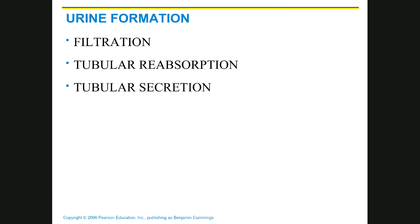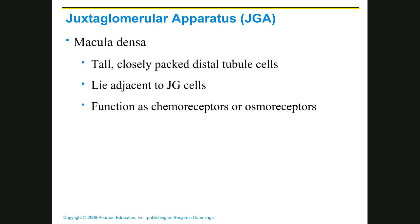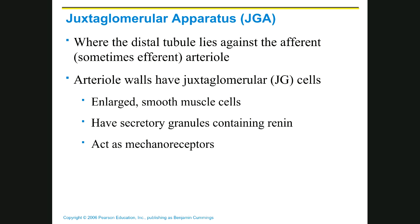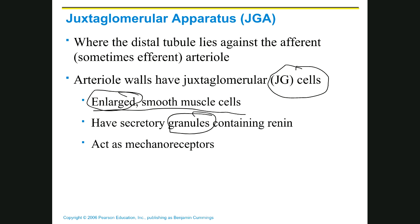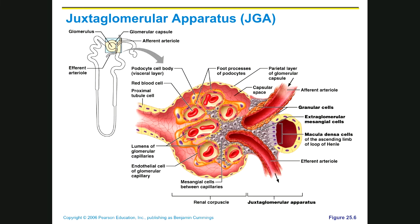And so if we go back, there are two types of cells, JG cells, here they are. Remember, they're smooth muscle, but they're bigger than normal and they have granules in them. The granules are of something called renin. So those are these cells right here. They contain renin.